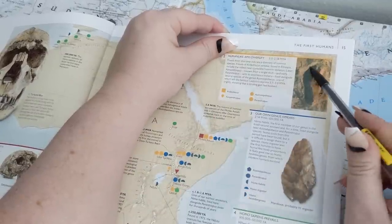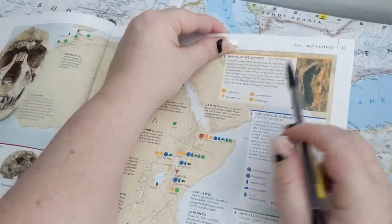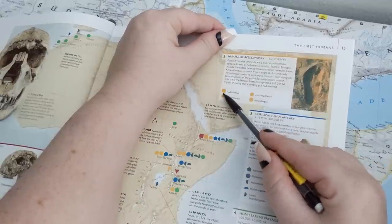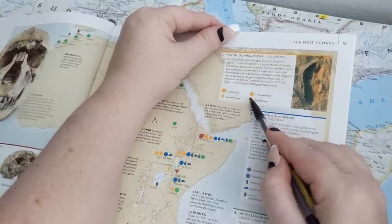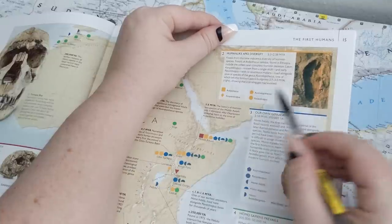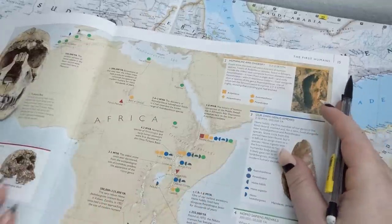Look at this footprint from 3 million years ago. Isn't that crazy? So orange square is Ardipithecus. Orange diamond is Kenyanthropus. The orange pentagon is Australopithecus. And the circle is Paranthropus. Let's find them on the map.